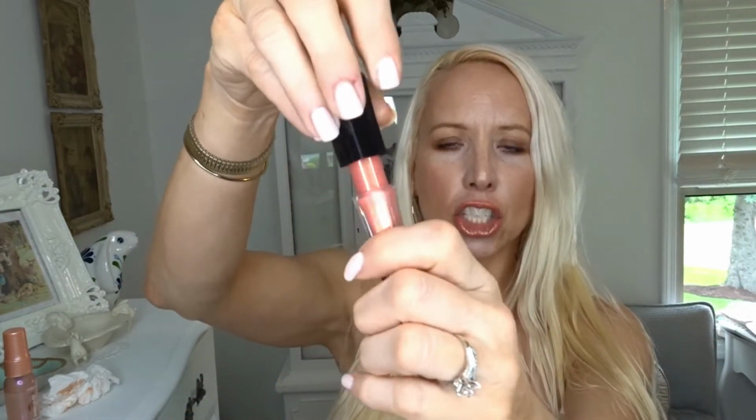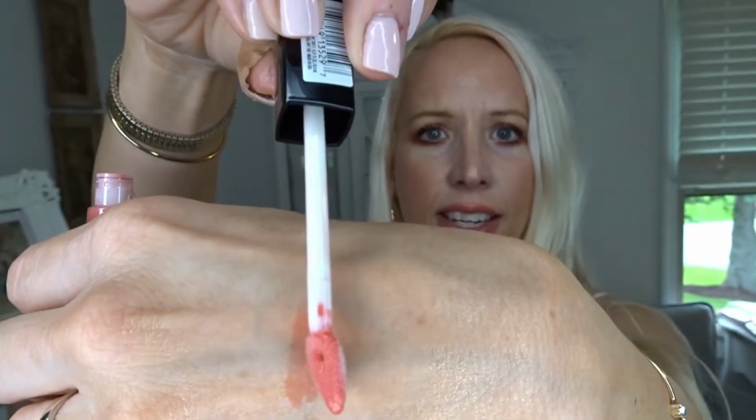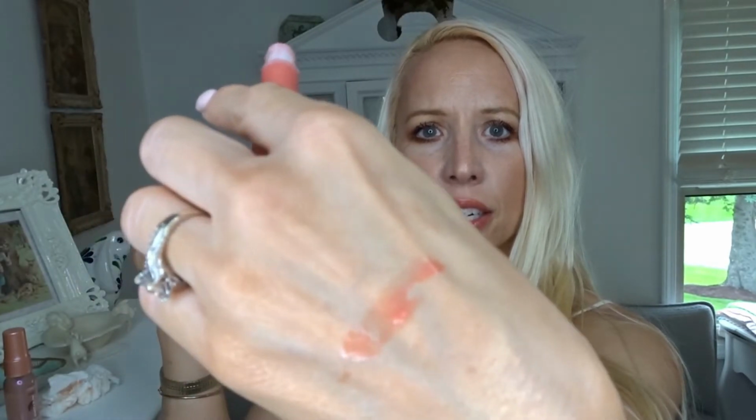This is the 8-Hour Pro Gloss Infallible, and I got it in the shade Sunset. I actually picked up two of these because I loved it so much. It's number 415. It's kind of a pinky, shimmery pink. I was quite happy with this. I don't like an applicator like this. I just don't feel like you can get a lot on there. But this is Sunset. It's really pretty over a pink lipstick. Very happy with that. And it's supposed to last 8 hours. And you know it does not last 8 hours. Lip gloss does not last 8 hours. But anyway, I was very happy with that.